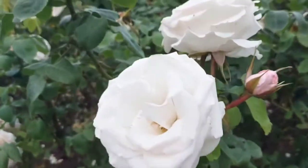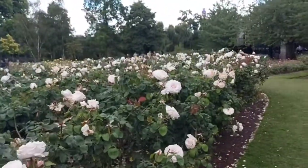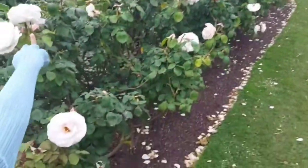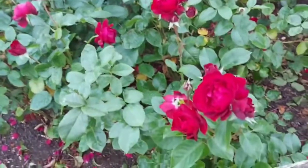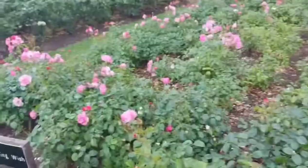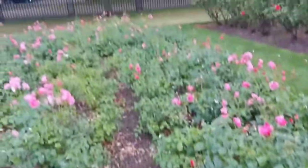So guys, over here are some white roses, and I can see a pink one blooming from the back. So guys, this is red valerian. So here is a living bush. It might seem like an odd name, but it's called a living bush.